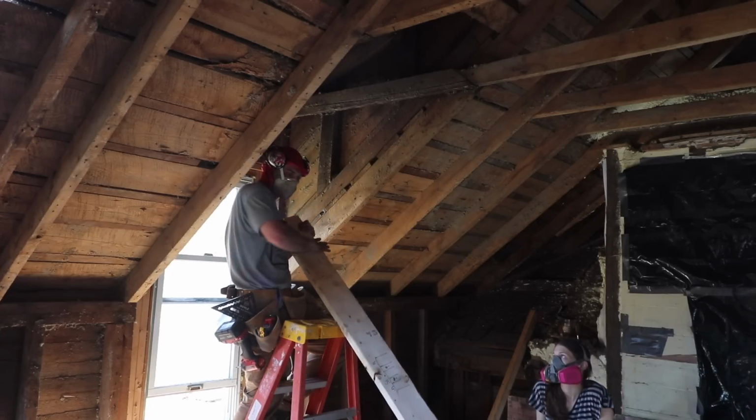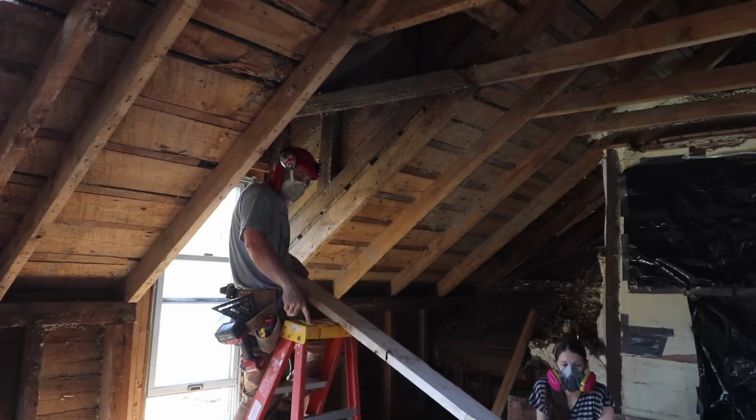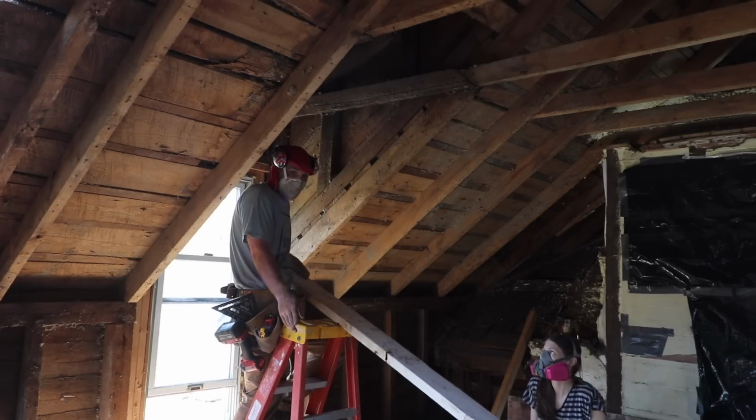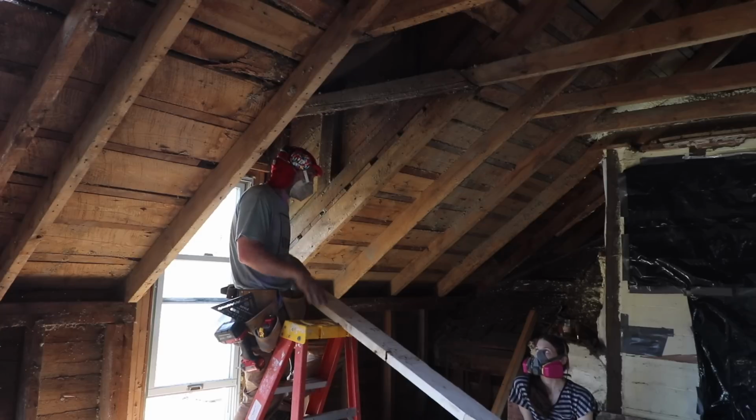So now we just need to translate this to this board that we've already cut. Right? We've cut that to size. Mm-hmm. This should be the size that we need. And then if this one looks good, then we've got to make 2 more.